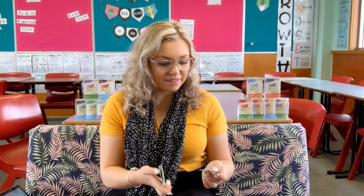It is a great little resource. They're quite cheap online, and they do come across a range of topics. So you've got fractions, geometry, measurement, all sorts of different things in there, and they are a really good little resource just to end off a term and make it a little bit fun for the kids.